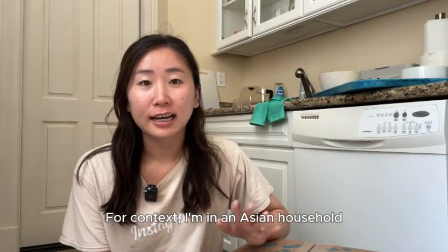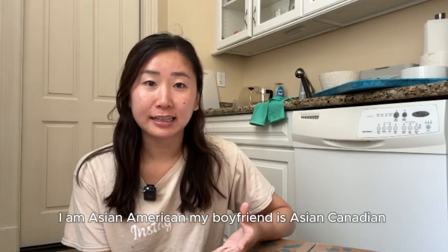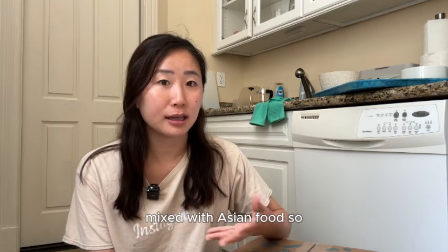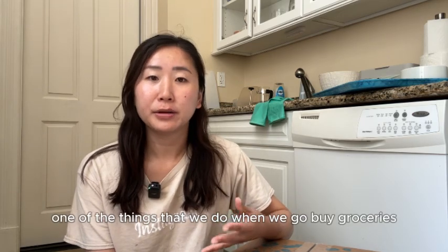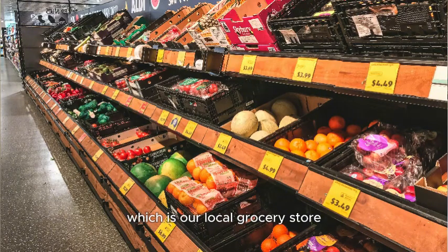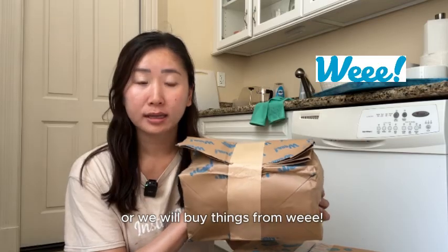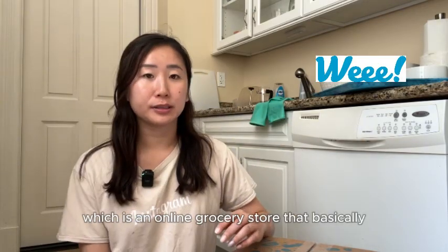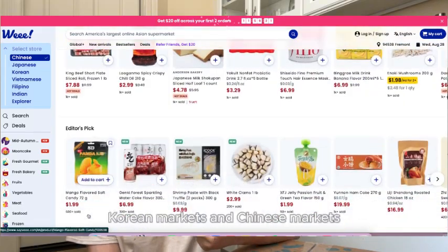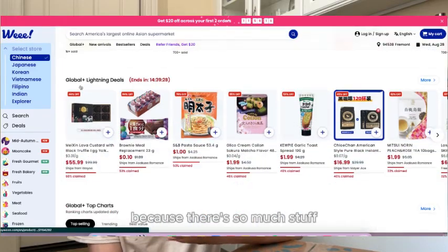For context, I am in an Asian American household. I am Asian American, my boyfriend is Canadian Asian, and both of us just really like eating American food mixed with Asian food. So one of the things that we do when we go buy groceries, we will go to Trader Joe's, which is our local grocery store, or we will buy things from Weee, which is an online grocery store that basically you can get stuff from Filipino markets, from Japanese markets, Korean markets, and Chinese markets, and there's probably a lot more that I don't even know about because there's so much stuff.